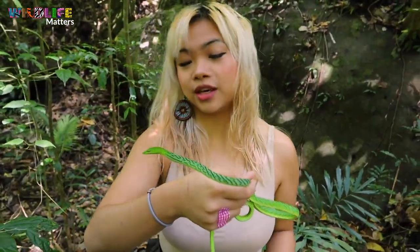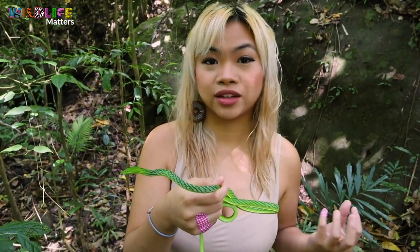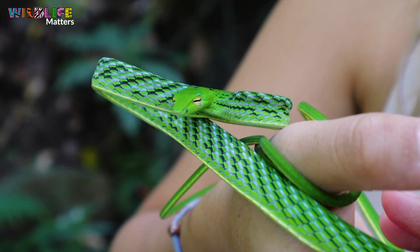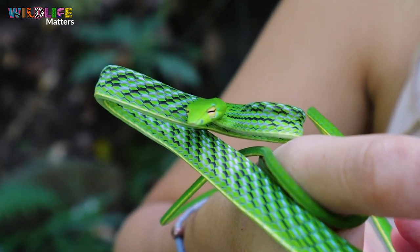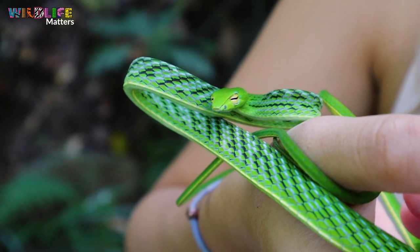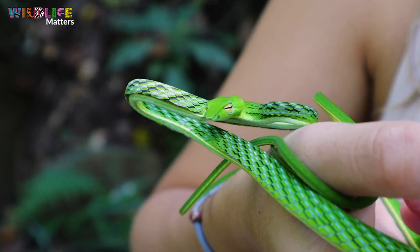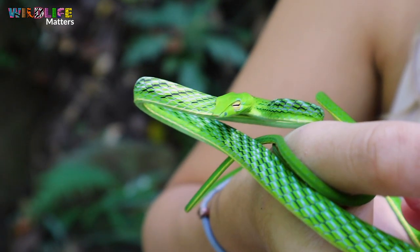Another defining characteristic about vine snakes is they just have really amazing bright colors. Now, they can come in different color morphs. So this one's green. It's neon green and it has accents of blue and black. But sometimes they can come in yellow, sometimes they can come in a darker green. They're all just very bright and colorful.